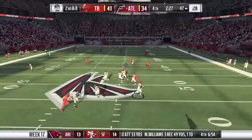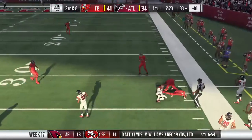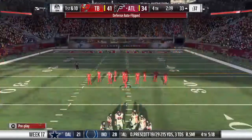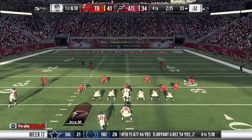Here's Wentz to throw. And he's got some space here. Really nice pickup of 14 yards, and it moves the sticks. So this offense really needs to make something happen here late in the 4th with the football.